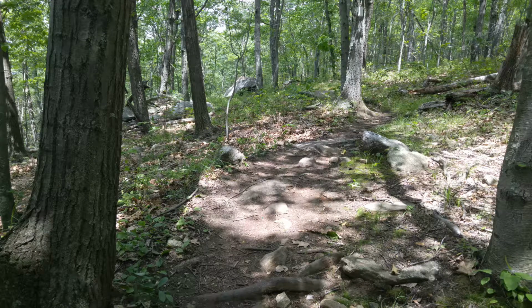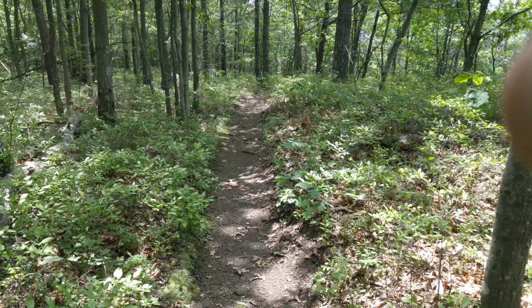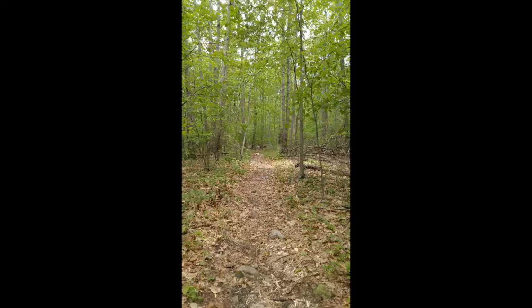At this point, it pretty much levels off till you get around the mountain and back to the Connecticut-New York state line. Once again, very well-maintained trails here. Looks like some blueberry bushes all along the trails at the higher elevations. There's my thumb.